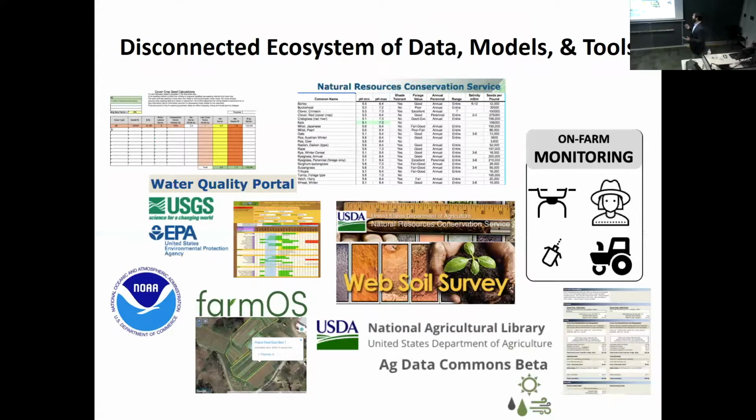We're also dealing with a disconnected ecosystem of data, models, and tools. So I was listening to this great podcast the other day on Freakonomics about Trader Joe's and why it's so successful. Has anybody heard that? Okay, nobody heard that. They talked about how they've designed choice and how consumers experience things and purchase things.